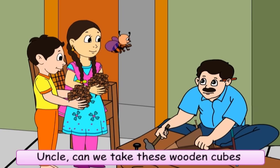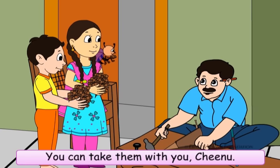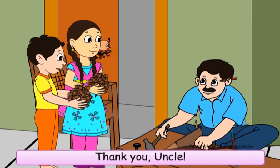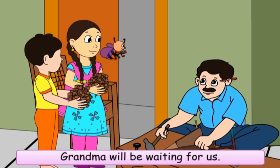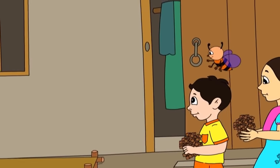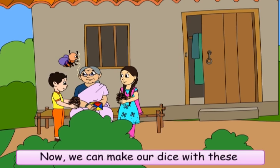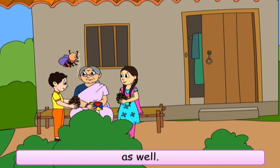Uncle, can we take these wooden cubes with us? Oh yes, you can take them with you, Chinu. I don't need them for anything now. Thank you, Uncle. Meenu, come. Let's go home now. Grandma will be waiting for us. Grandma, look here. Look at what we have got. Carpenter uncle gave us all these wooden cubes. Now we can make our dice with these or use these to play other different games as well.